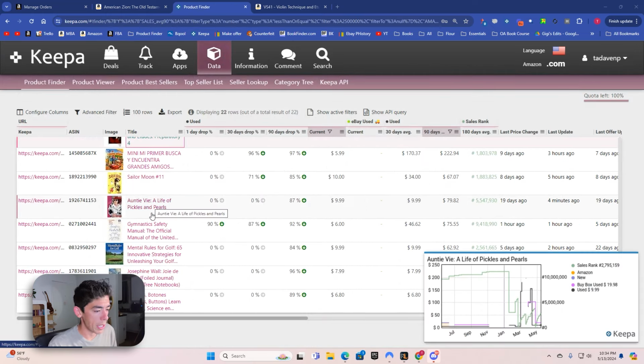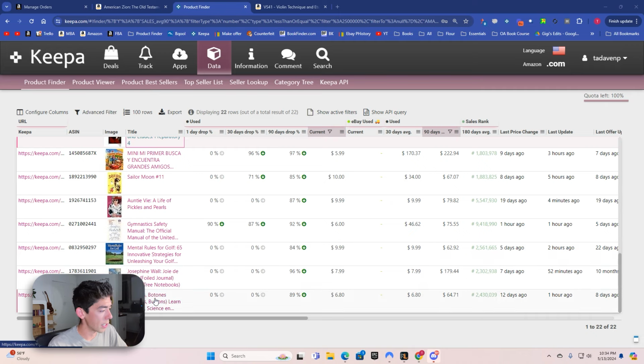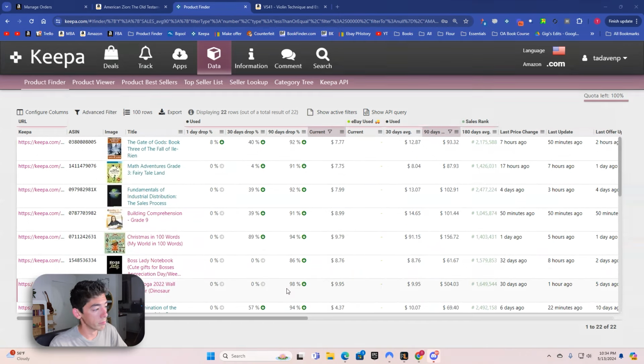Now, again, I would just come back and continue to look at whatever's popped up. And it looks like potentially we have only 1 or 2 books that look decent with those filters. Now, you can always play around with these filters, right? You can always go back to advanced filter and you can change things up.